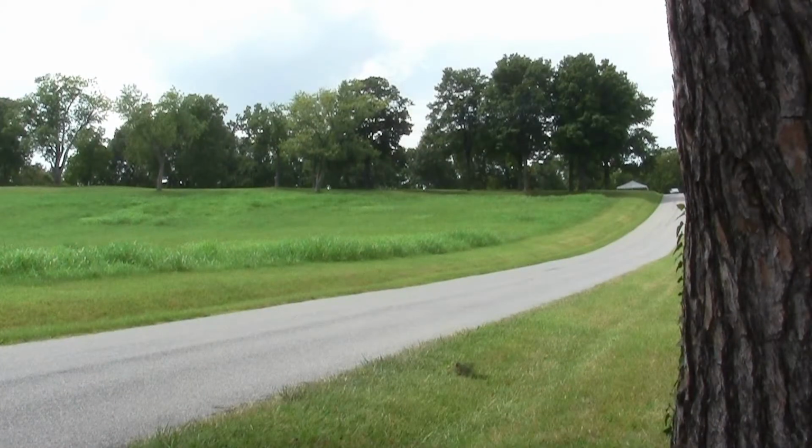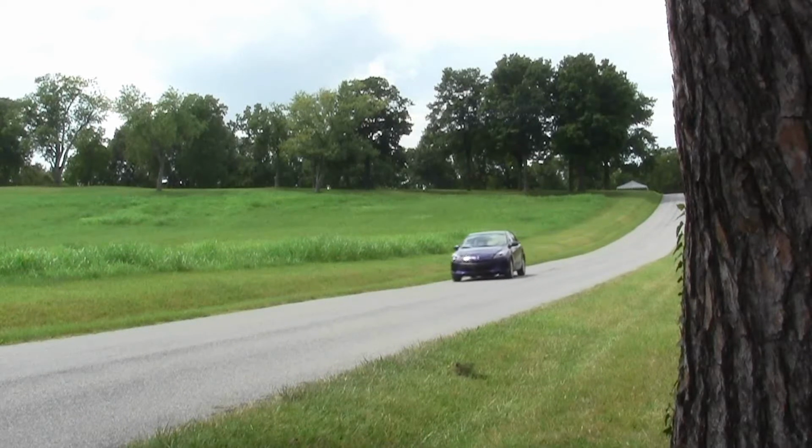So after experiencing SKYACTIV for a whole week, what do I think? Well, I like the fact that it's doing everything it can through its engine and its transmission to make sure that I'm getting the most economy available. And on the other hand, I like the fact that this is a Mazda.